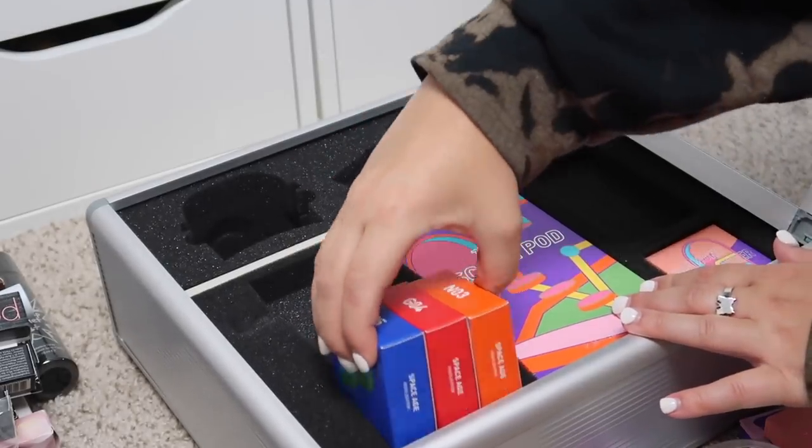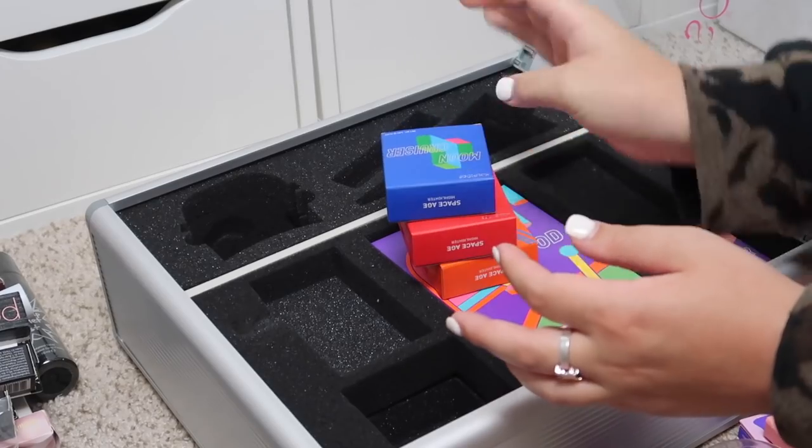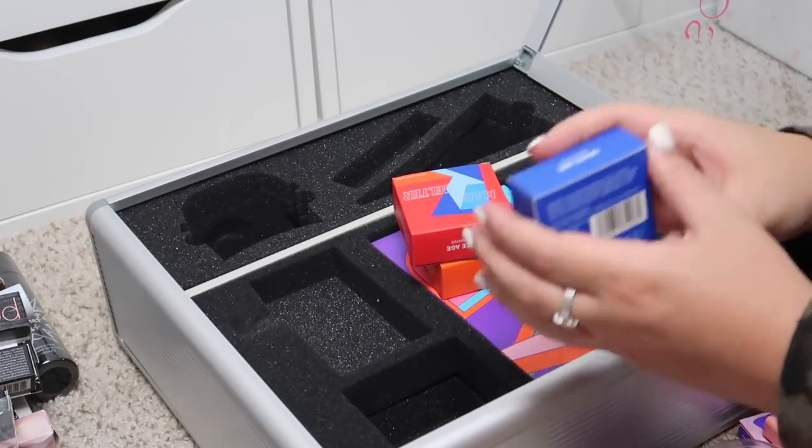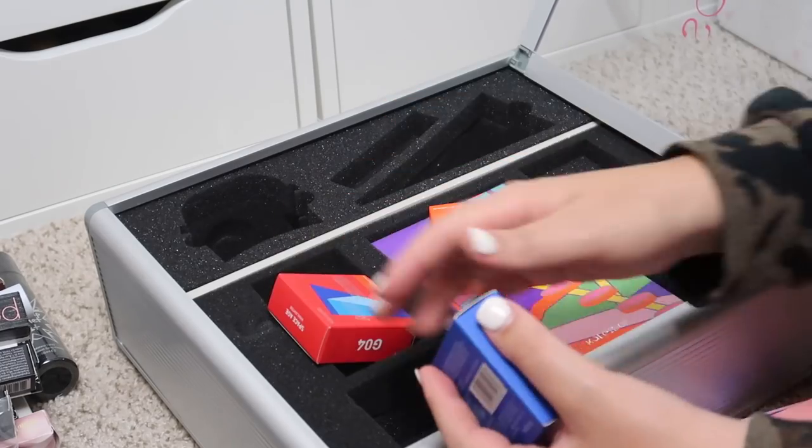Next, we've got what appears to be cheek products. These are more highlighters. Oh my gosh.